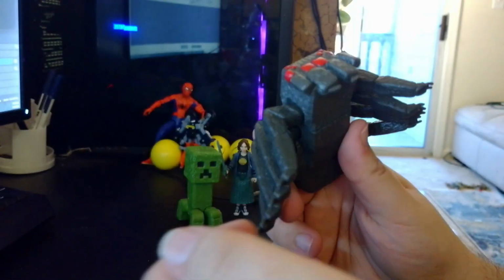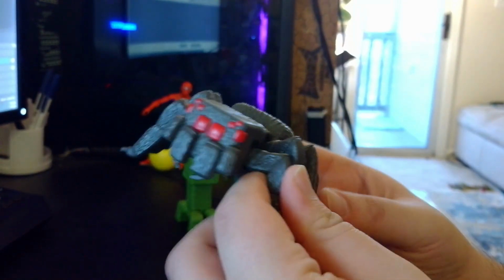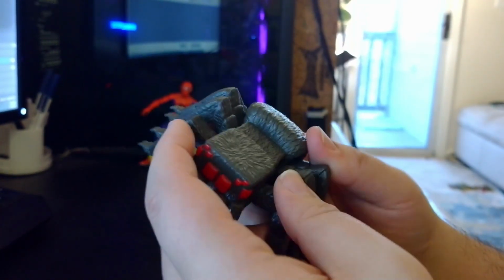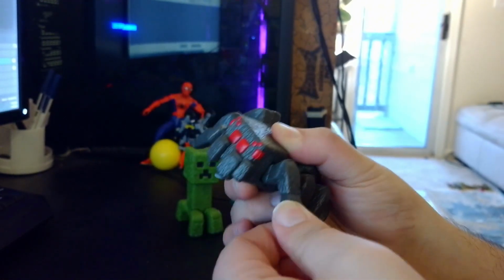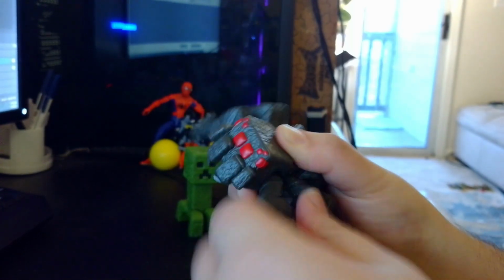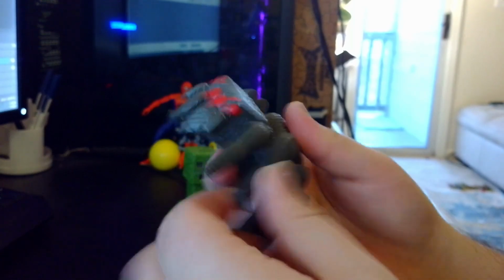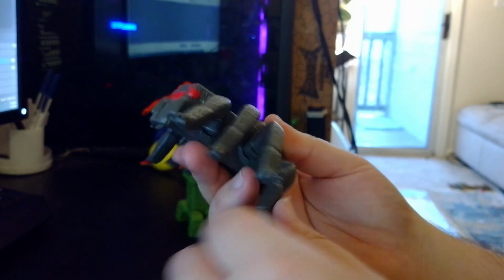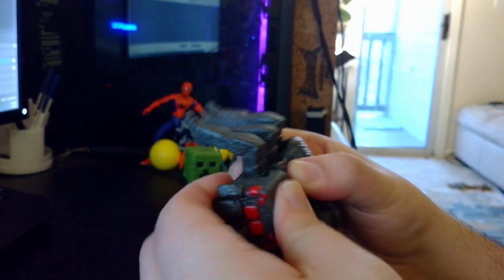Okay, and finally, this is another full-on exclusive. The girl is fine, but this is a mob that's exclusive to the pack. And this is obviously the spider. And let's see about this articulation. Okay, up and down. Full, okay. Wow. Good articulation on all the legs. I was fully expecting them to only swivel. So that's really good.